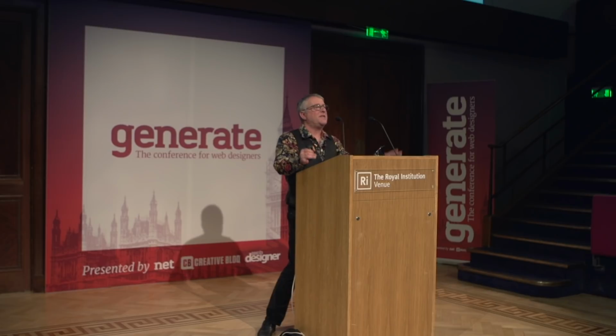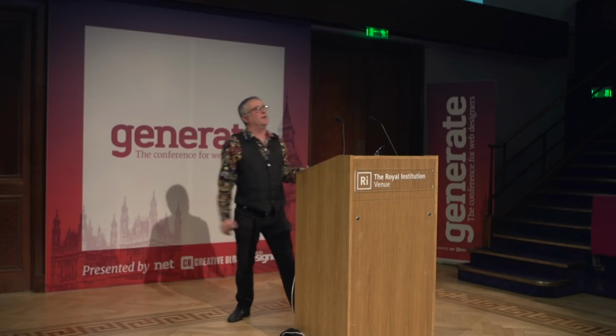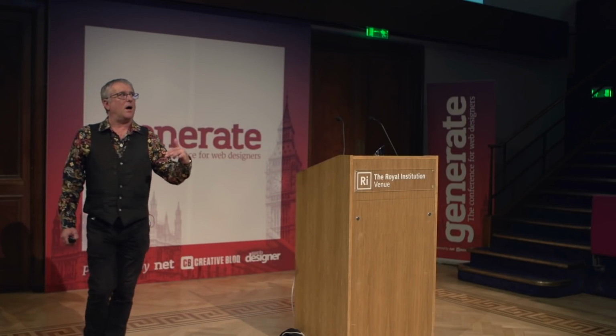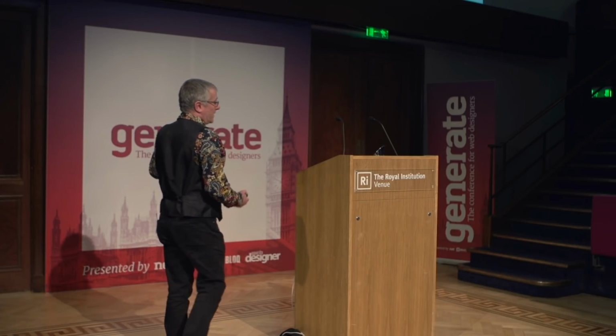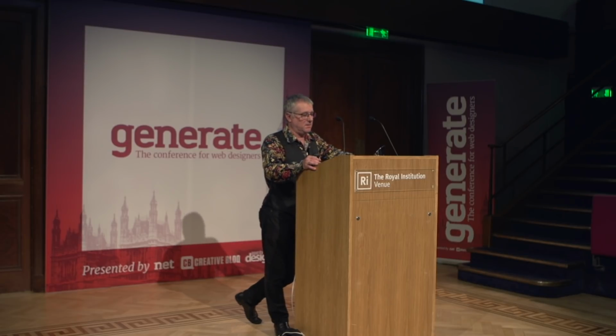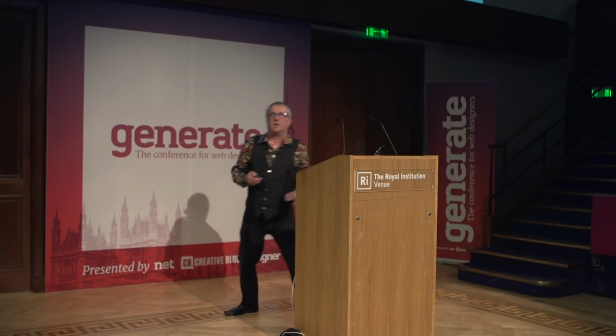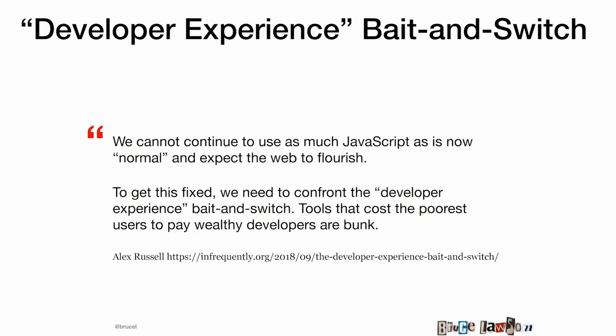But we're still not learning. There is more and more JavaScript being squirted down the wire every year, even though we know that the vast majority of people coming to the web are on slower networks and slower devices. The median mobile site sends 361 kilobytes of JavaScript. The median WordPress mobile site is bigger than the median desktop WordPress website. What's that about? I love WordPress, I use it. Alex Russell, who's a sinister mastermind at Google, who invented all of the things that are good, but 10 years ago and nobody believed him.